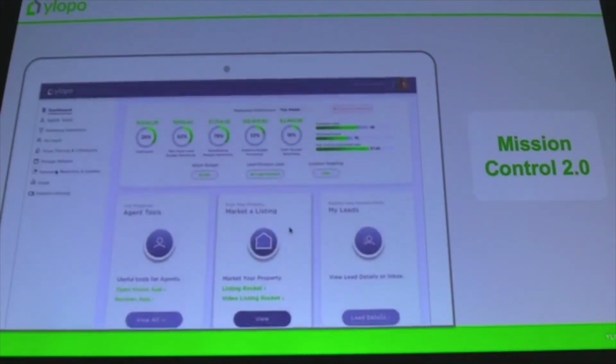What's also great about Mission Control as we're rebuilding it is that we are building it with a super admin all the way down control. What does that mean? It means that as an agent, someone on your team, they're going to be able to log on to Mission Control. There are certain things that they're going to be able to see, certain things they're not going to be able to see, right?